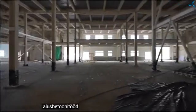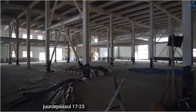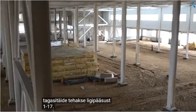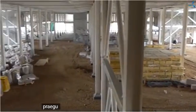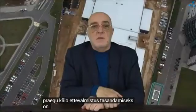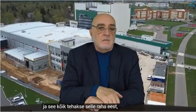Subconcrete work in access from 17 to 23. Backfill is performed from access 1 to 17. Now preparation is underway for leveling. It has already been melted, and then we will level and compact the backfill. Therefore, we can say that subconcrete on the ground floor is 30% done. And it is all done for this money.